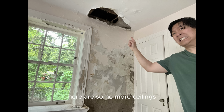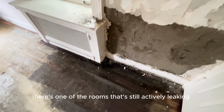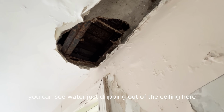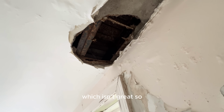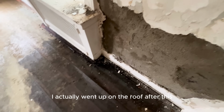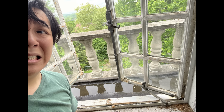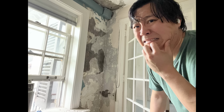Here are some more ceilings. Here's one of the rooms that's still actively leaking. You can see water just dripping out of the ceiling here, which isn't great. So I actually went up on the roof after this to take a look, and there was pooling water. Here's a picture of some of that pooling water in the box cutters upstairs. More damage onto the walls and more ceiling holes coming up.